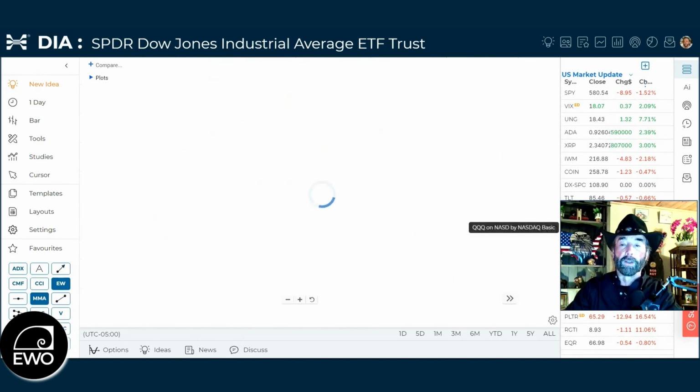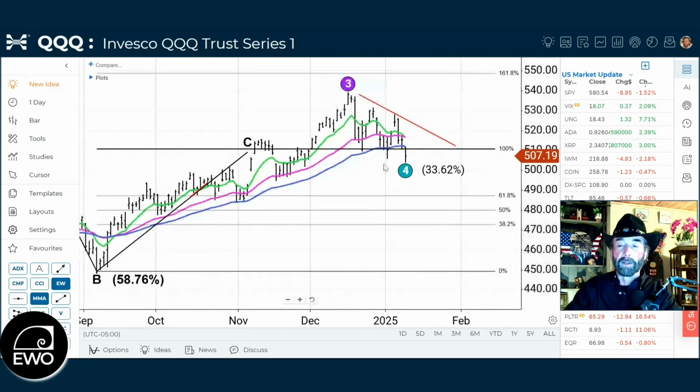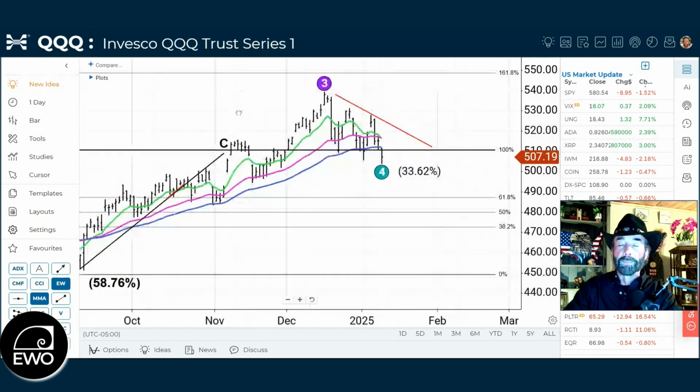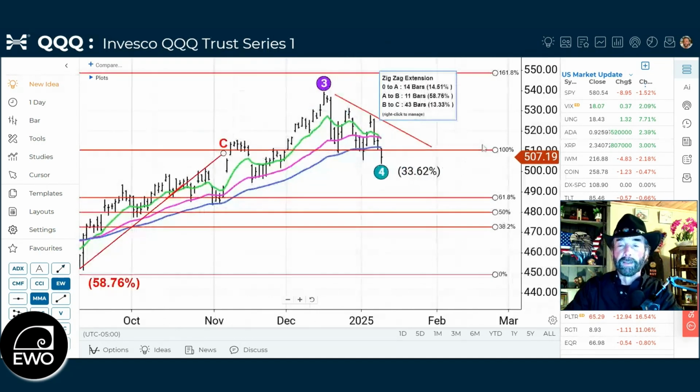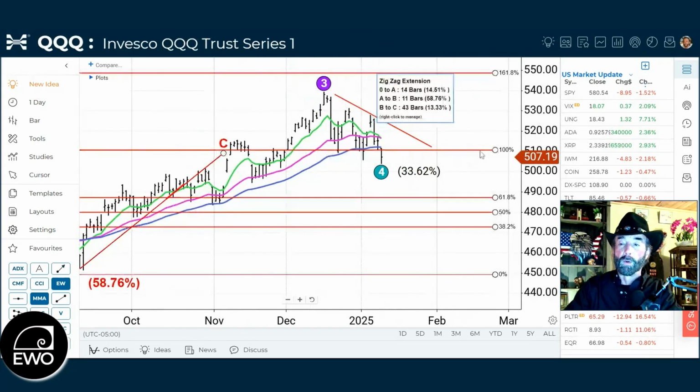Now let's move to the Qs. The Qs also with the wave 4. Note that it's labeled in green, so the algorithm is not convinced that this wave 4 is finished. More of a descending triangle pattern here on the Qs. Right here at support at 510.